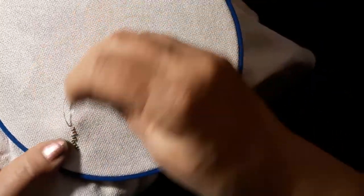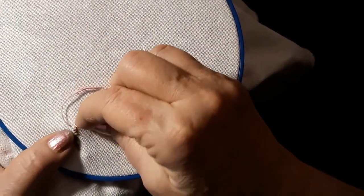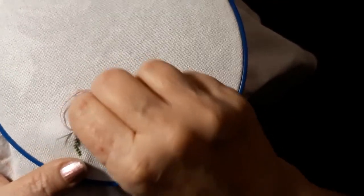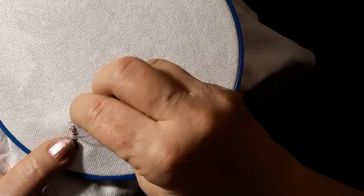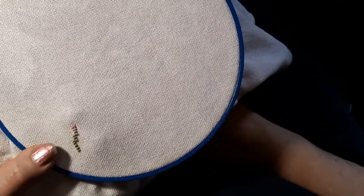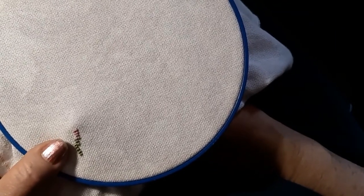But it just seems so much tighter. You'd think it was 32 count. If this is this tight, I can't even imagine stitching 32 count. We're just going to stick with 28. It's okay. Everything's fine.